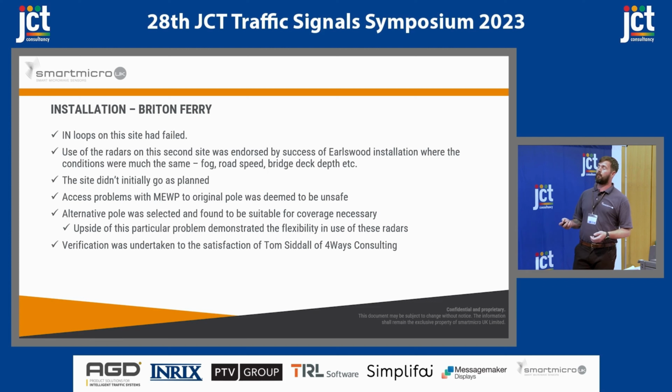Very much the same sort of layout, so 120 metres on the in-loops. I believe we installed that the same day: turned up in the morning, put the radar up, and we were done by about 1 or 2 o'clock, which I think was the point at which Tom turned up and did our validation. And thankfully, again, it was a nice successful validation showing good detection over that bridge deck.